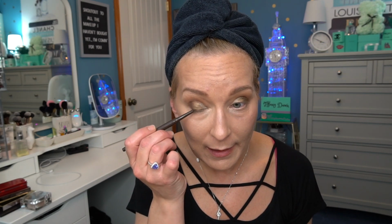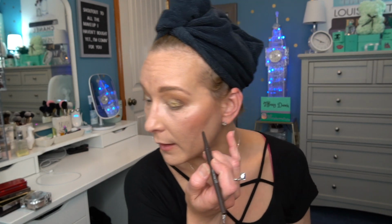All right, and we'll see if I can tightline. You know what? Nope, we ain't going tightline. We're just going to put it on the outside. I'm not very good at tightlining anyway. I always end up poking my eyeball. So I'm just going to lightly put it towards my lashes. Didn't make much of a difference.